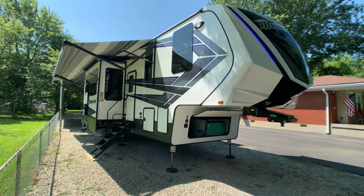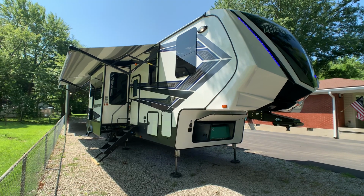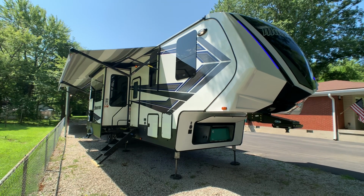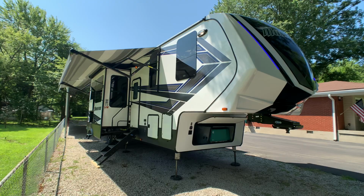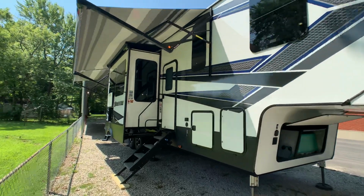I'm going to do a walk around on this beautiful, fully loaded, mint condition 2019 Grand Design Momentum 351 M-Class luxury toy hauler fifth wheel. Go ahead and get started on the inside and then finish up by showing you the outside.